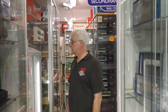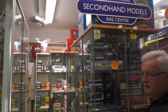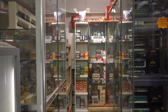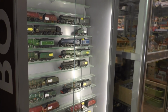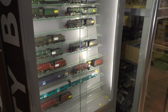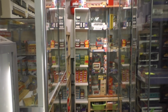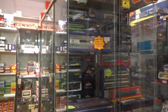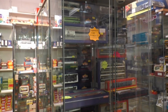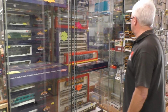So that is the O-gauge section, and now I'd like to bring you into our vast range of second-hand models. As you can see in the cabinet, there's a range of locomotives on display. All our second-hand is checked to make sure that it runs and does as it should do on the box. Even a large selection of models, as you can see, the majority of them have, in most cases, never run. They're in as original condition as you could possibly get.